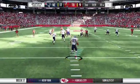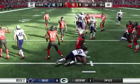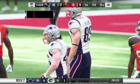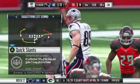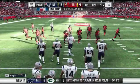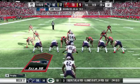Fielded about a yard deep. And the decision to come out is going to cost him 5 as he's taken down right at the 20. Out comes the New England offense to see what they can do this time. They have the lead. Now they'll be looking to extend that lead.